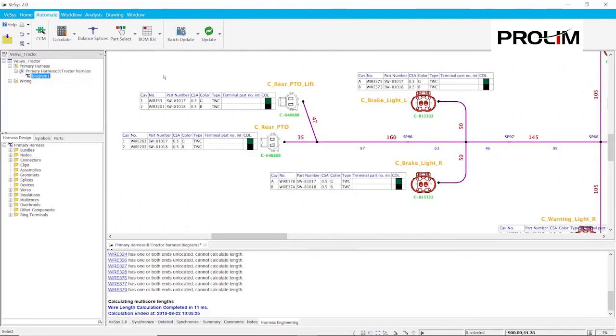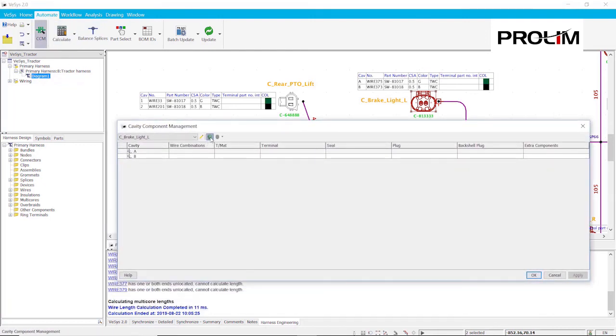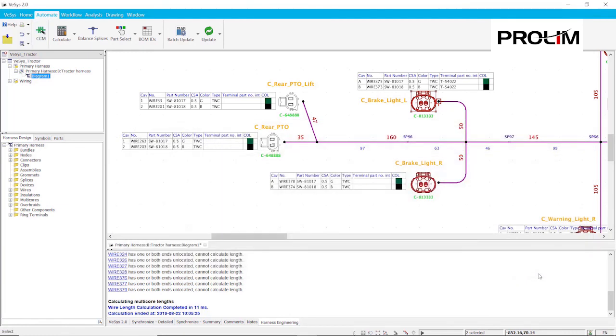You can also use automation to select the appropriate cavity component part numbers for our connectors. We can use cavity component management to select the appropriate parts on a case-by-case basis for each connector. Or we can also use part select in this case to select all of them at once for every connector in the design.